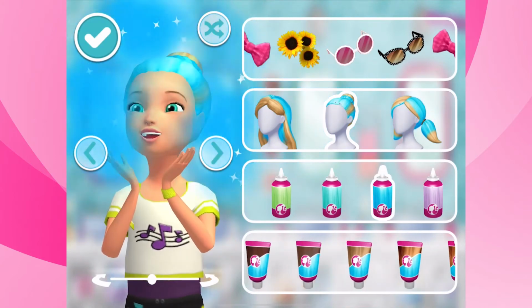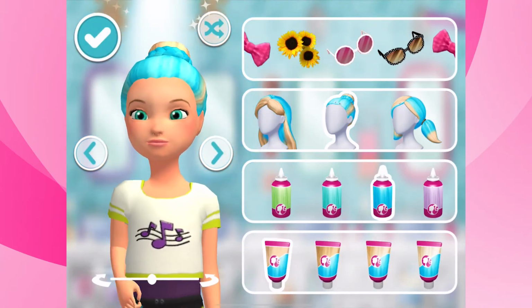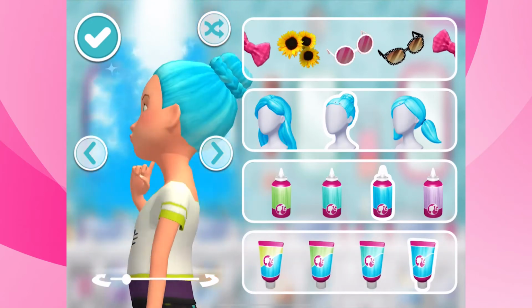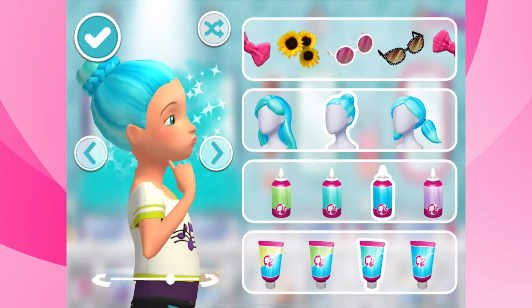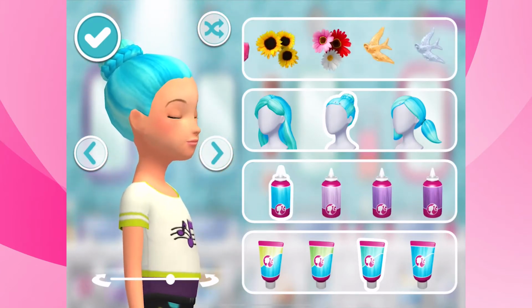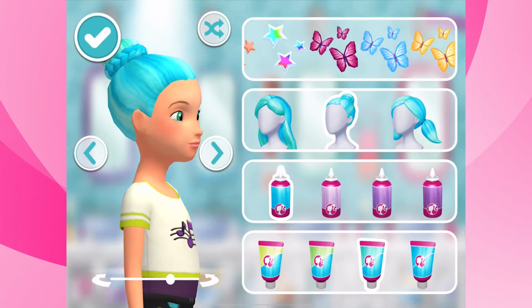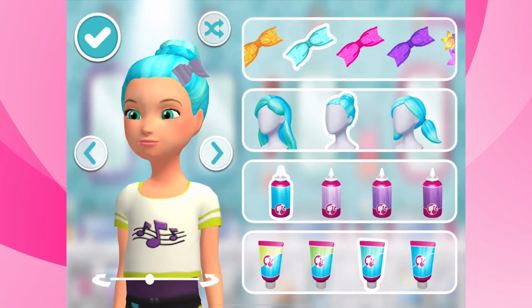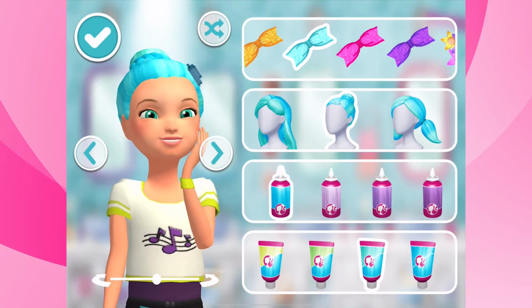Ooh, let's do dark blue. Her hair is gonna be this color. Let's see, now let's put Ooh, this bow.